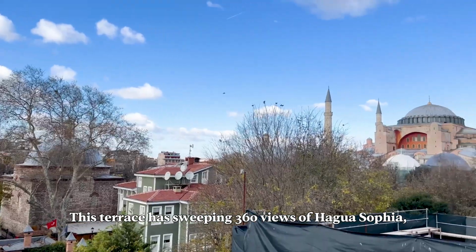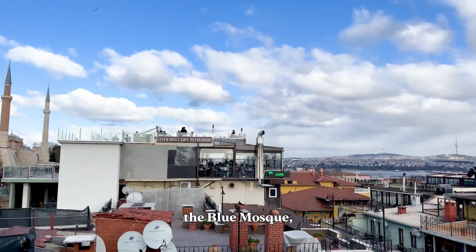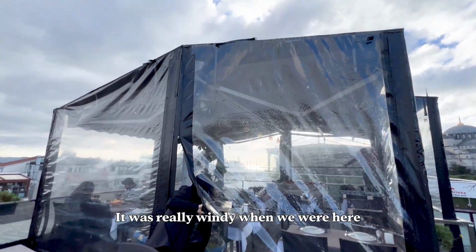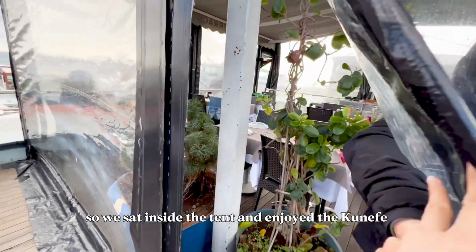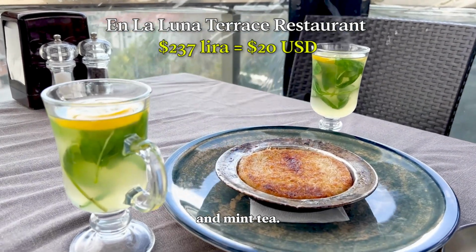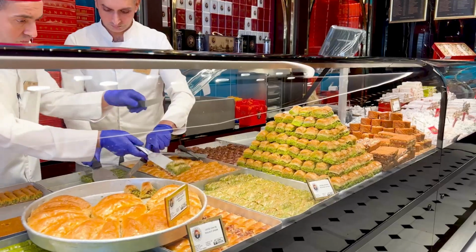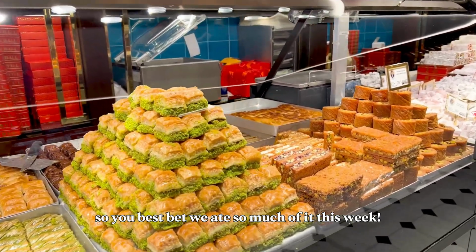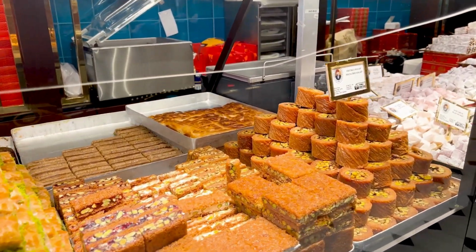This terrace has sweeping 360 views of Hagia Sophia, the Blue Mosque, and the Bosphorus Strait that separates Europe and Asia. It was really windy when we were here, so we sat inside the tent and enjoyed the kunefe and mint tea. Turkish desserts are one of my favorite things ever, so you best bet we ate so much of it this week.